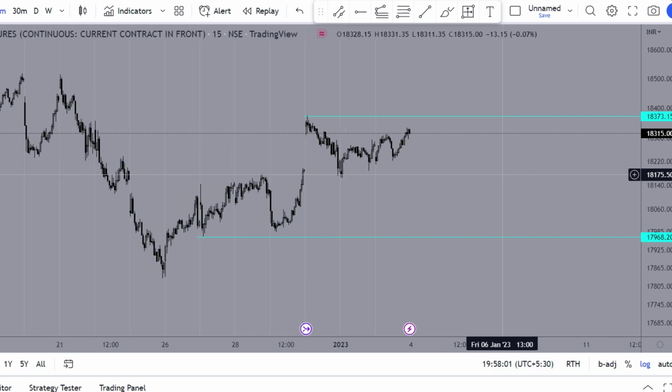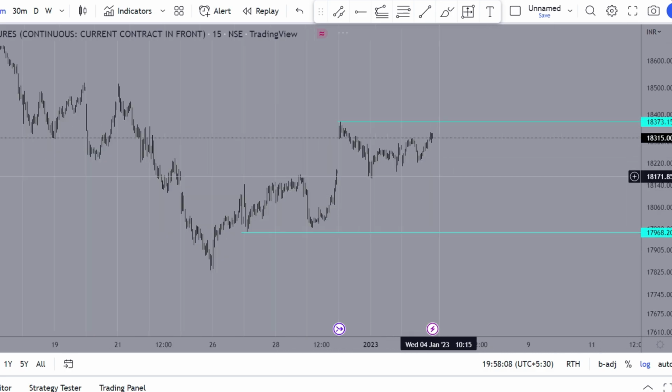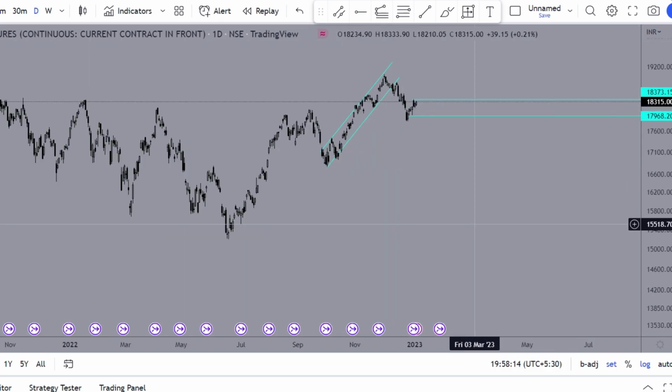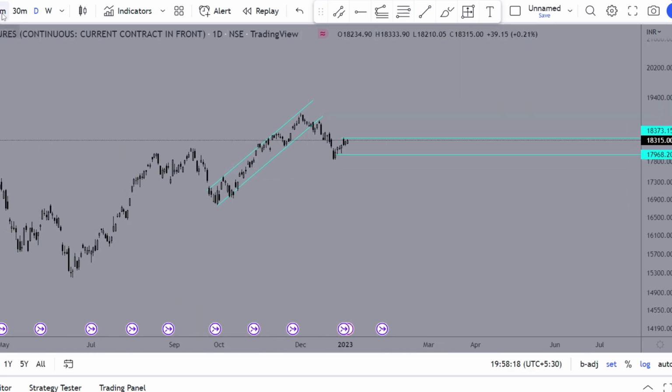So, it has been a good year since the first trading session. We have seen a pickup in the momentum to the upside. So, let's discuss the rough structure of Nifty on a daily chart and we will try to break down what exactly it is offering. So, let's see on a daily chart, this is Nifty futures on TradingView.